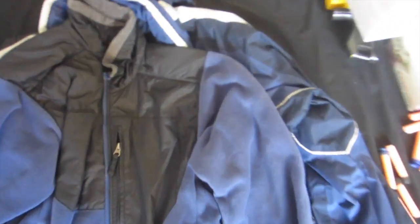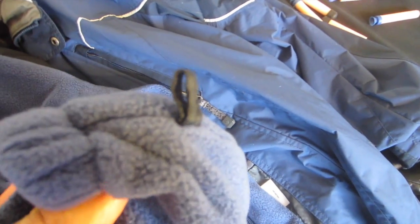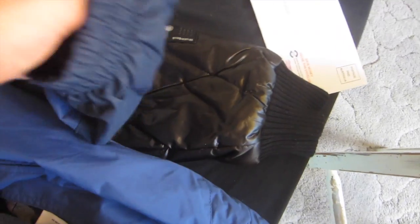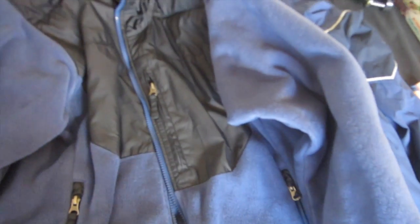Now the next two pieces here are actually the same. So this is a Columbia jacket, but it has this inner fleece inside. It's kind of like a 2-in-1 jacket. So what happens is, I've dismantled it, but as you can see here by the sleeves on this fleece, it actually buttons into the inside. As you can see here, it's got the button to the inside of this jacket. So it's kind of like two jackets in one.